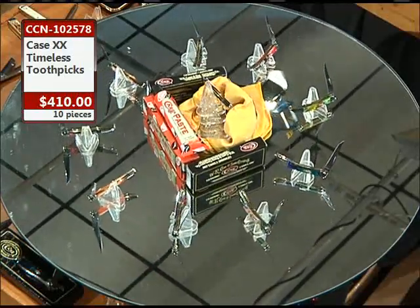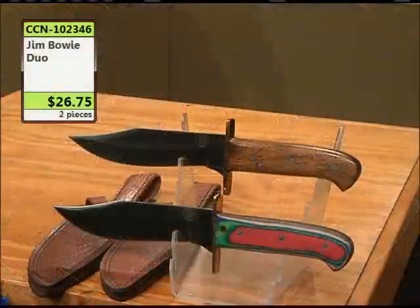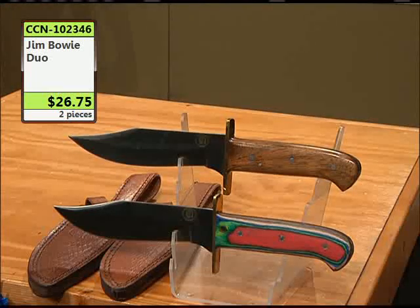Love the toothpicks. Case has been selling that pattern for a long time.